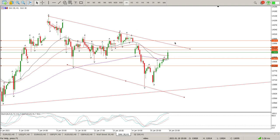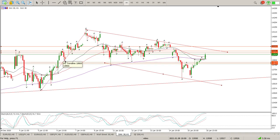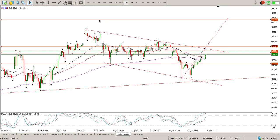But if we do get above this flag, which is the third opportunity, so gap up, come back, find support on the flag, and then start rallying, that is a buying opportunity, because that to me is a flag break. And obviously flag breaks have a measured move, and that measured move is something like that. I'm just going to use that level there. So that's 14,234. I think we're probably going to find things happening today. Let's wait and see what does transpire.